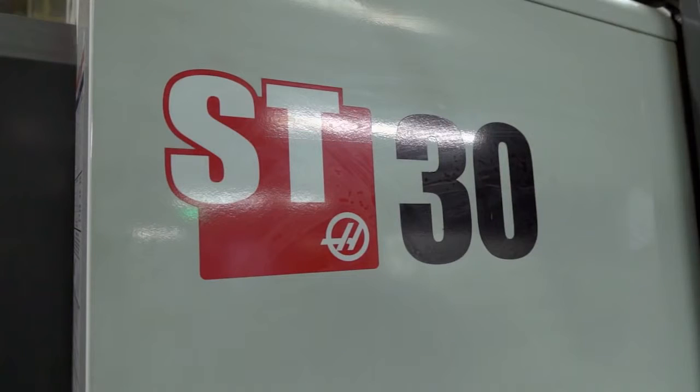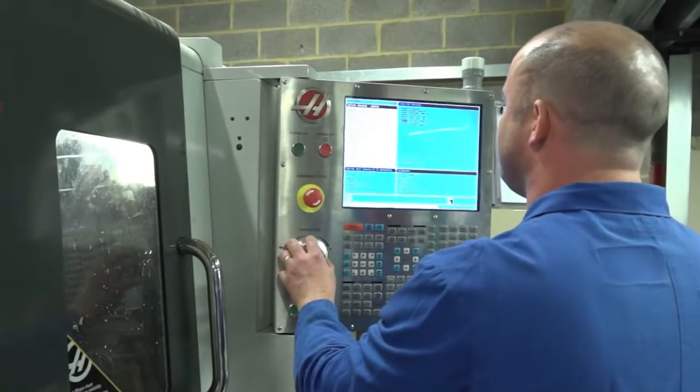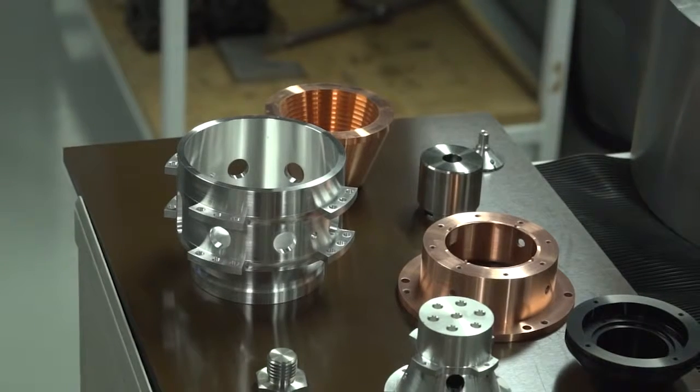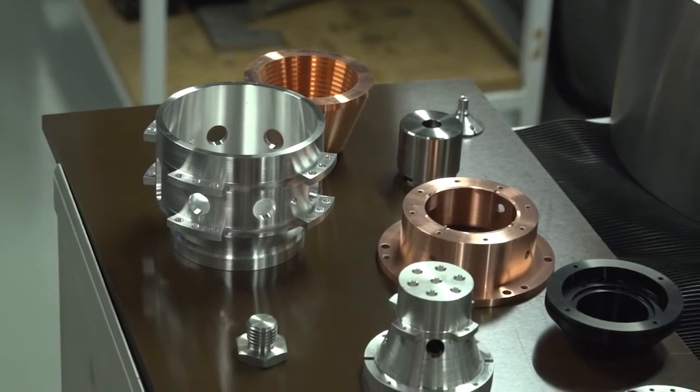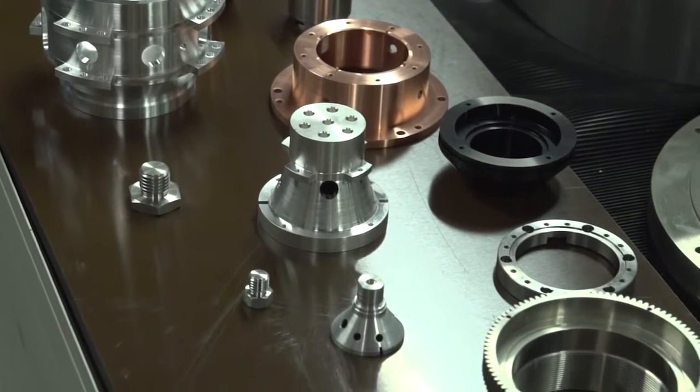What about the turning side? I mentioned the Y-axis. How much of an advantage has that given you as a company? The Y-axis has got an advantage for certain parts, but we find having more machines and actually being able to move from one machine to another is much quicker and much more efficient. It enables us to get parts through the machine shop much faster.